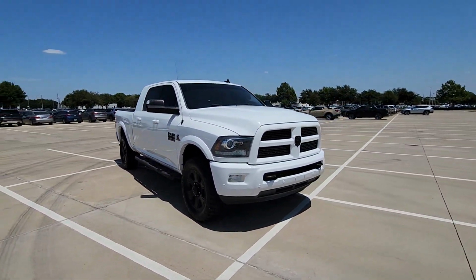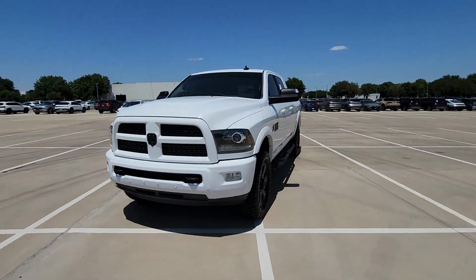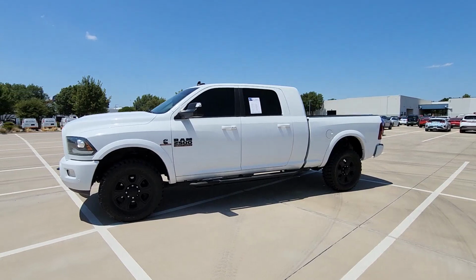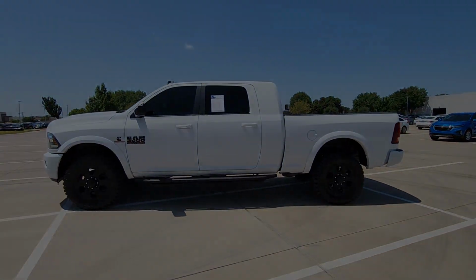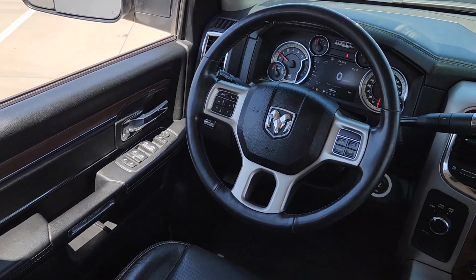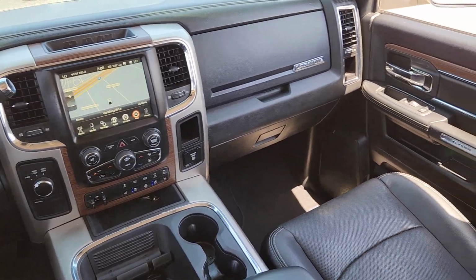These are just some of the great options this vehicle comes with: heated steering wheel, heated and/or cooled front seats, touchscreen infotainment system, navigation system, keyless entry, sun moonroof, heated mirrors, power passenger seat, fog lamps, backup camera. Comfortable and convenient on the inside, tough as nails on the outside. The Ram 2500.